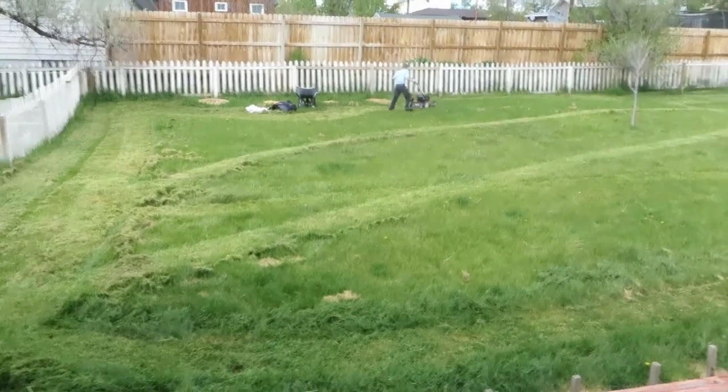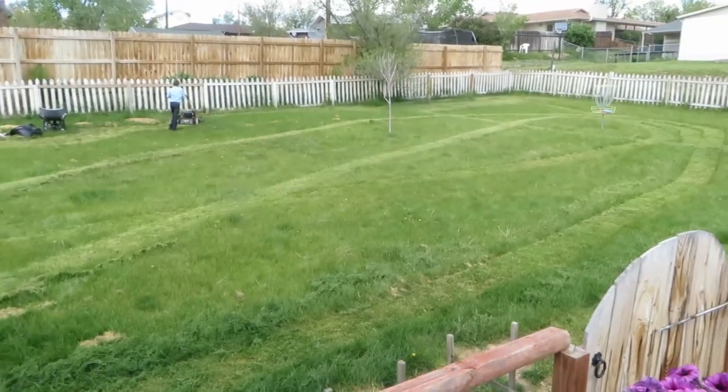What? Pizza. You're making pizza? Yeah. What's Robert doing? He's downstairs. He's hanging out by himself? Yeah. So this is some interesting mowing out here.